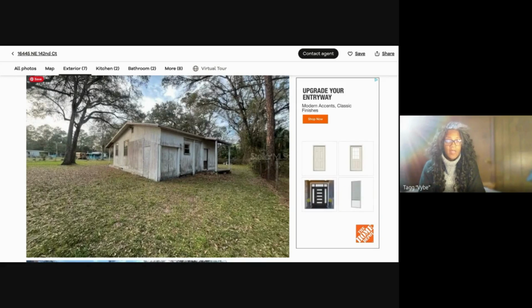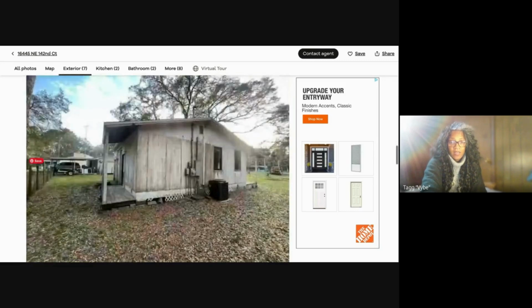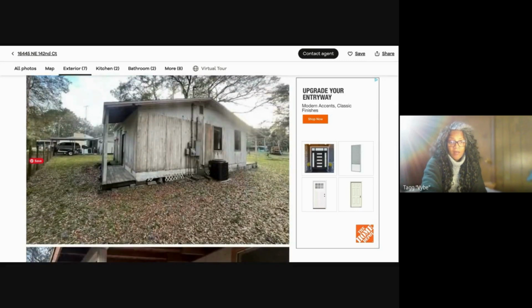Okay. You can also use this property as a small farm and just create this home into a greenhouse as well. You don't need commercial property to do that. But you definitely want to check your zoning purposes before just diving into it. And here you have a side. It kind of looks like the neighbor is kind of close there.